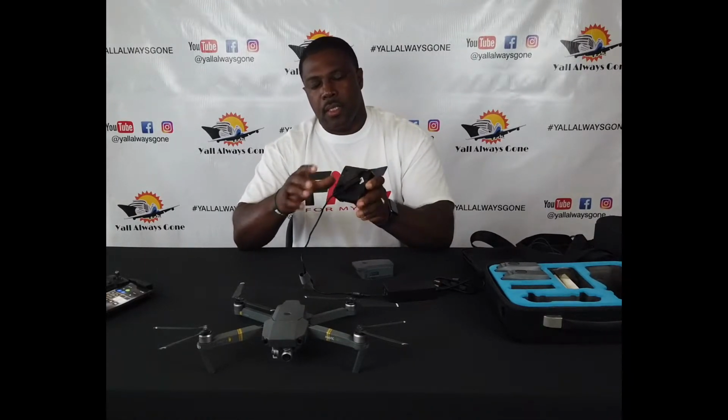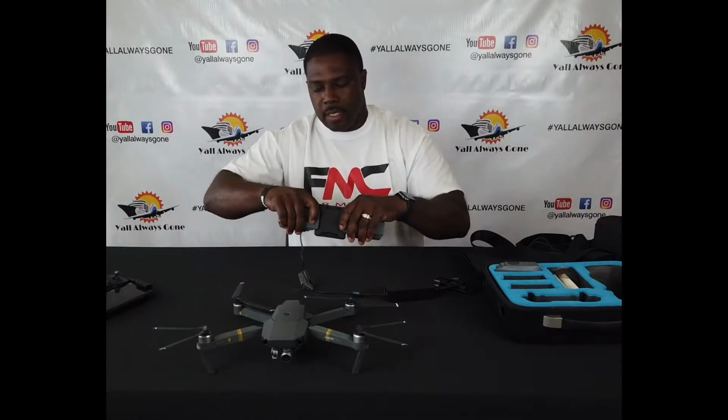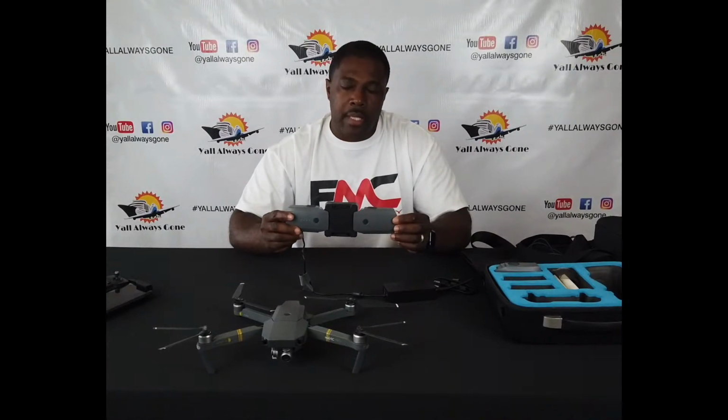Now, if you end up doing the Fly More combo and you get the multi-charger, it plugs in right back here. Then you can take your batteries and snap each one into a side here so all four are in, and again it's going to charge the most full one first to try to get one battery back to 100%, and then it'll go down the line.